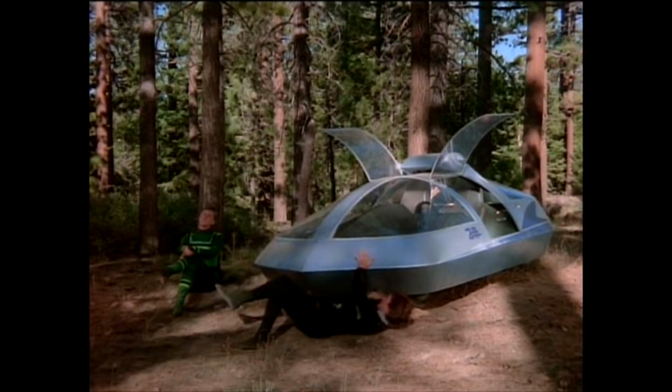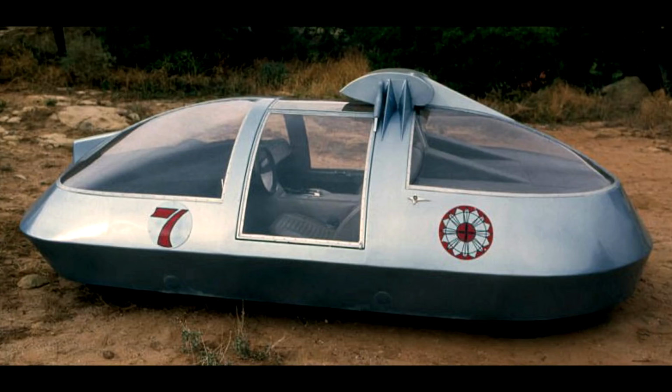So do you know where they are? Do you have information about the whereabouts of these fantastically strange vehicles? If you do, we'd love to hear from you.